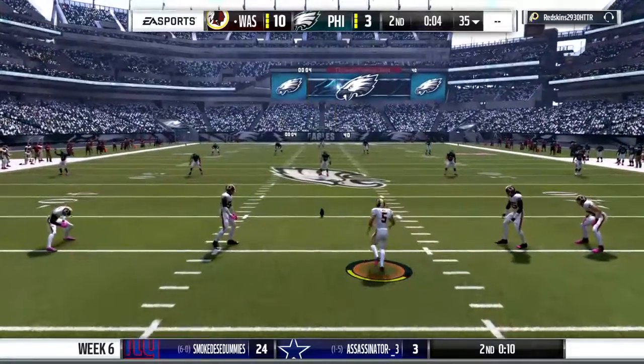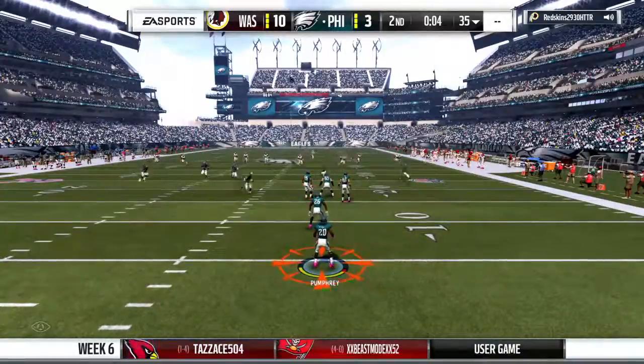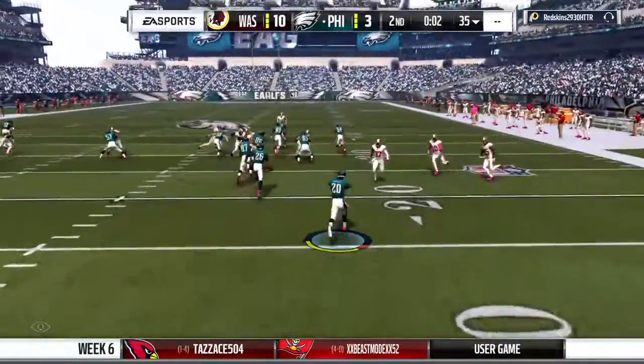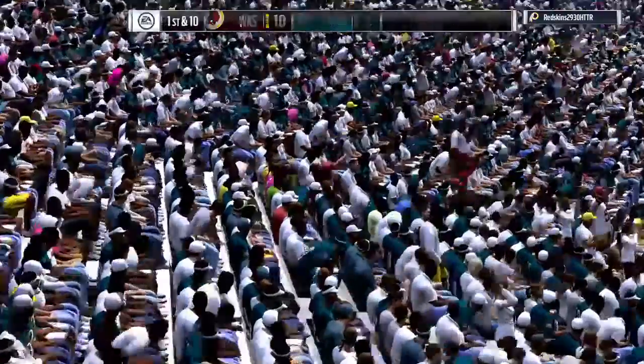Set now to kick this one away, and off it goes. This one fielded at the 5, and he'll take it back to about the 19-yard line.